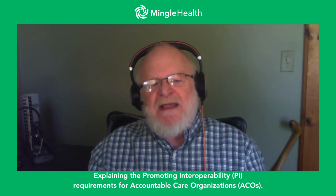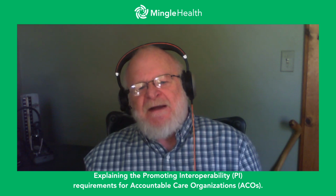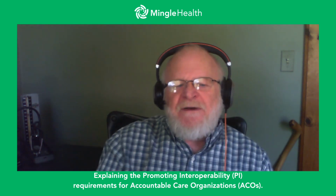So those are the baseline infrastructure attestations, and they're constructed so the right answer is yes for each of those. And then there's 4 measure-based PI reporting categories. The first is e-prescribing. The second is health information exchange, essentially that goes with patients in the case of sending or accepting a referral. There's provider to patient exchange of data, and there's exchange of data with public health or clinical data registry in your region.